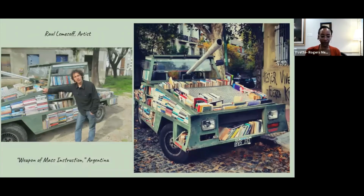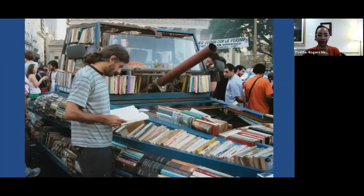Here we see probably the most unusual library of all, and it is termed the Weapon of Mass Instruction. It's located in Argentina. There you see the creator on the left, the eccentric Argentinian artist Raul Lemesoff. He converted a 1979 Ford Falcon into this tank-like vehicle. It holds about 900 books inside and out, and he delivers these across Argentina throughout urban centers and rural communities. The books are free. The only requirement is that he'll give it to you if you promise to read it. He also collects books as he goes along, so his library is always pretty fully stocked. In one interview, he was quoted as saying, "It's a contribution to peace through literature." And here's another image of someone picking out a book.